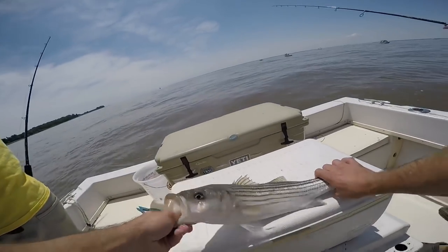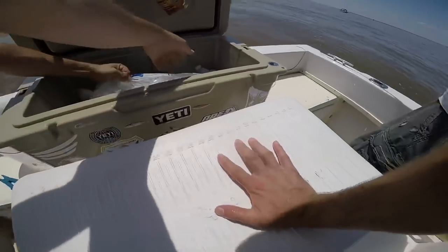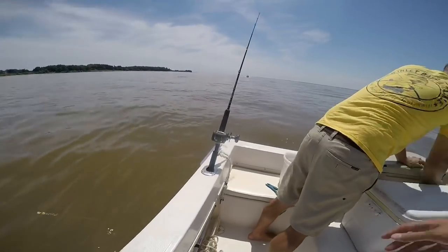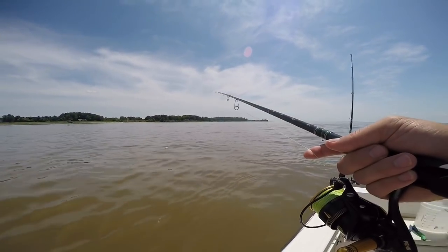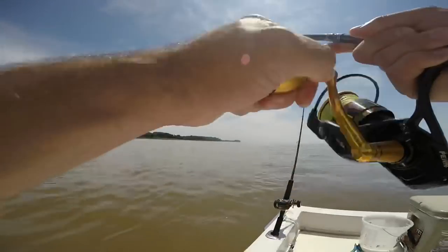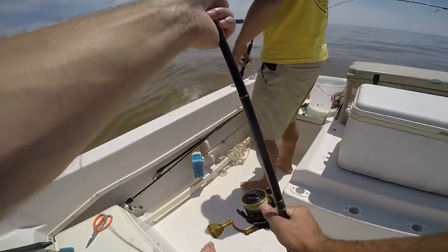20 incher. Nice. Yeah, he felt good. Yeah, it's a bigger one. He got in that current. I was like, oh, he's not budging. I wonder what that was marking. Yeah, that was my camera. Oh, he feels heavy. Double. Jay got a nice fish here. Just grab him and pull him in. It's only 30 pounds.